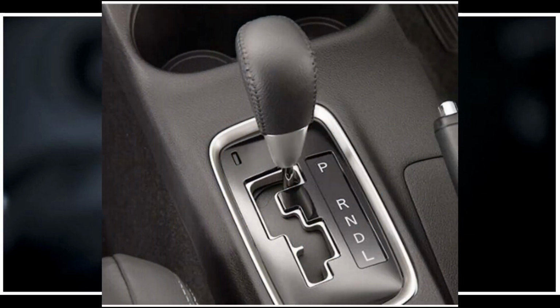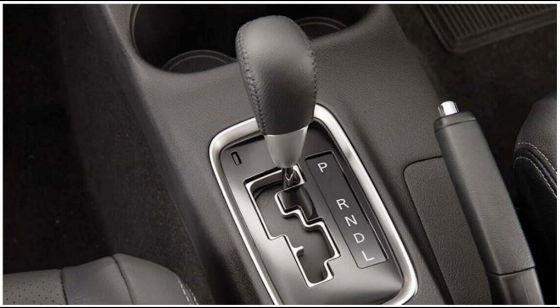Fifth gear: this gear ratio is sometimes used in automatic transmissions. It is similar to fourth gear but with a taller gear ratio that helps the car conserve fuel when cruising at high speeds on the highway.